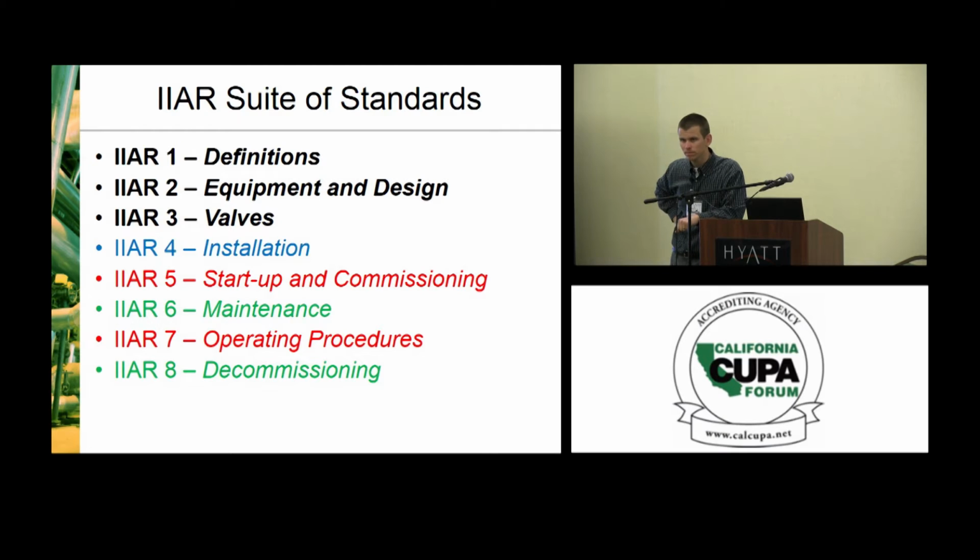Yes? Do the owners of the refrigeration companies of ammonia have to purchase this thing? So the question is, do people have to purchase these? And the answer is, of course they do. So yeah, the books always cost money.